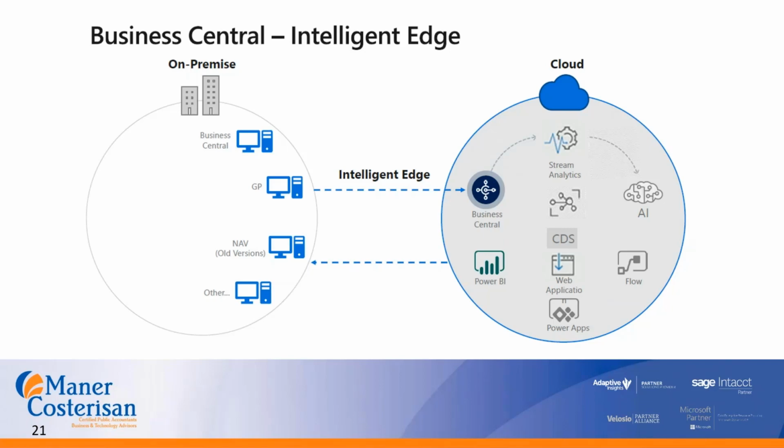But what they've done is they've created what they call the Intelligent Edge. And what the Intelligent Edge is, is the ability to actually synchronize, for example, your GP data, or if you're on a version of NAV or SL or another system, you can synchronize it with the Business Central Common Data Service so that your data is up in the cloud in Business Central. And then I can take advantage of all the artificial intelligence and Power BI functionality and everything that's up there to be able to still get my insights into my business. So this is not necessarily saying we need to upgrade and replace, but if you do want to upgrade, it's the way you want to go.